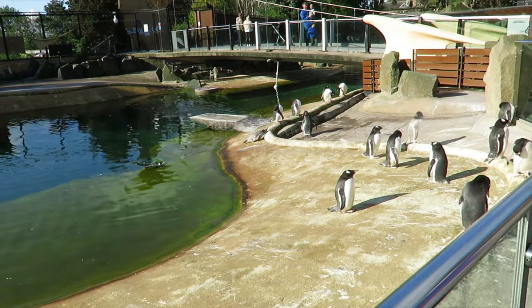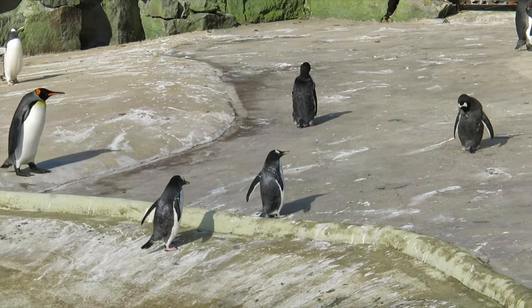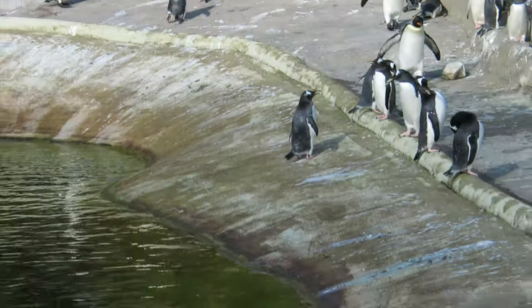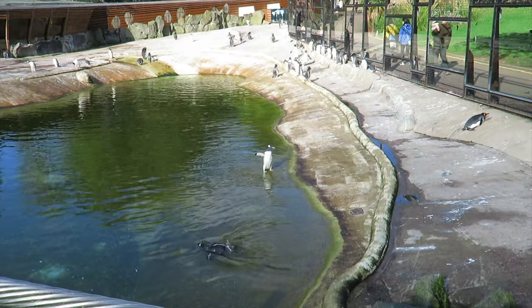I've seen it once before, and it's amazing how big the king penguins are. And some kids get a bit scared because they don't realize how close the penguins are coming to you. They just walk right down the walkway. It's adorable.